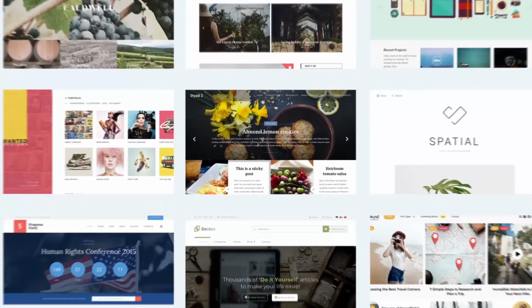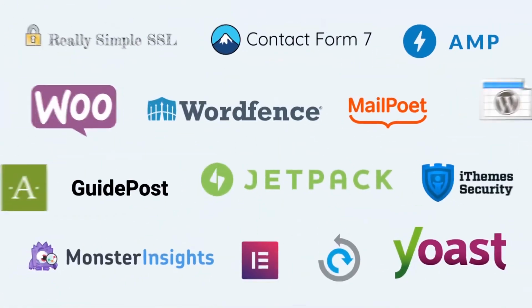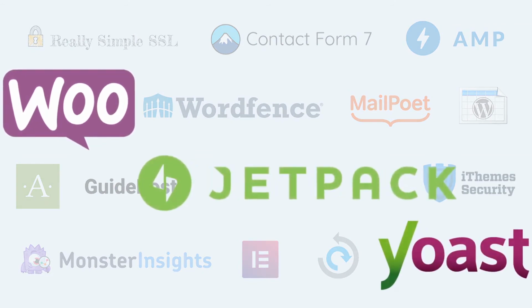For a custom look, choose from hundreds of pre-designed WordPress themes. Plus, there are thousands of WordPress plugins for added functionality, like WooCommerce for online shops, Jetpack for security and performance, and Yoast for SEO.